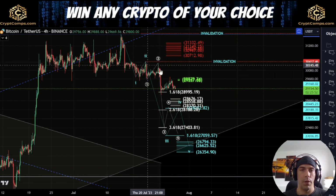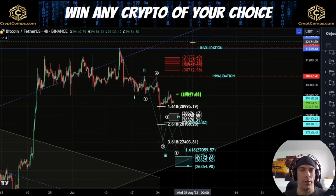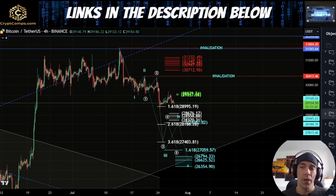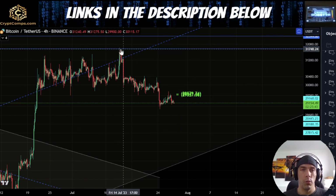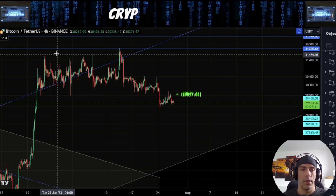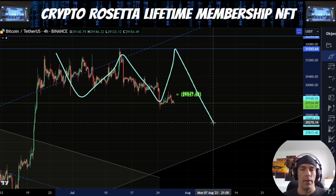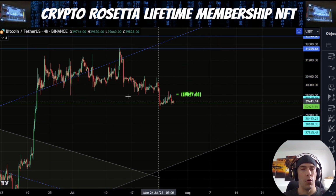If we manage to break back above these highs here, then I would be looking at that idea of that flat as the next possible likely idea to play out. And then if we do start to move up towards these highs here, then the idea that we have this as A, this is a BC for a B, and then that C wave starts to become the most likely idea.